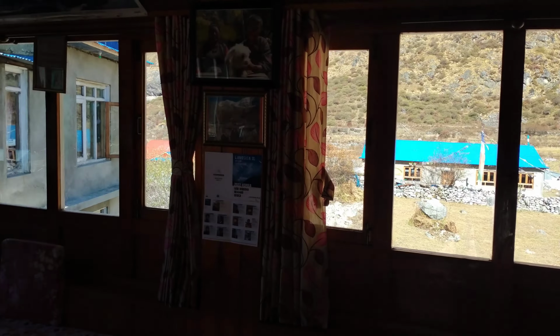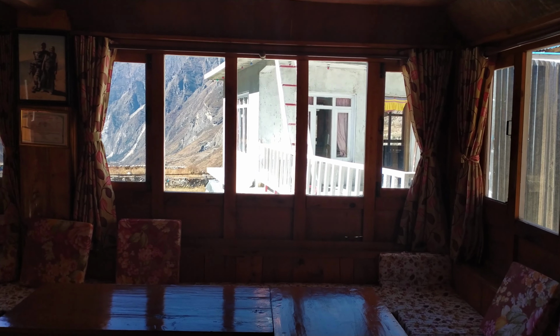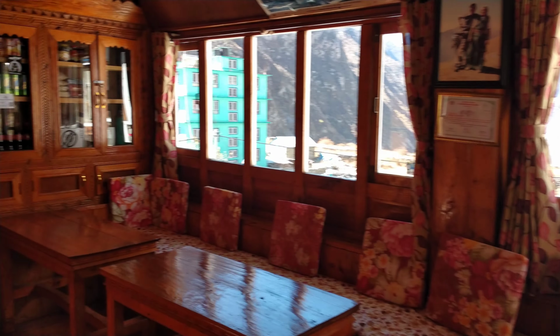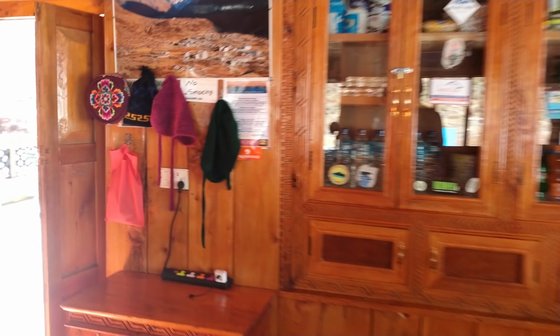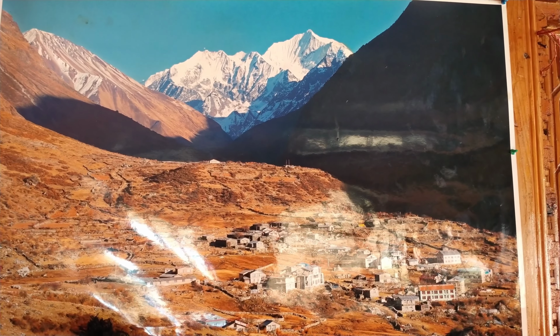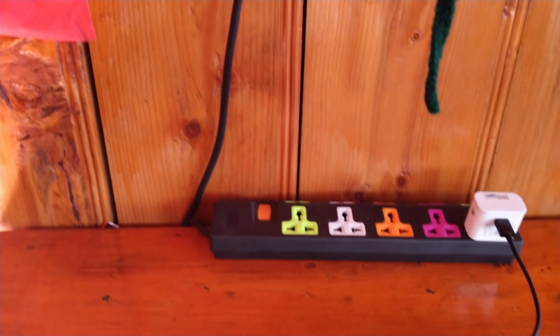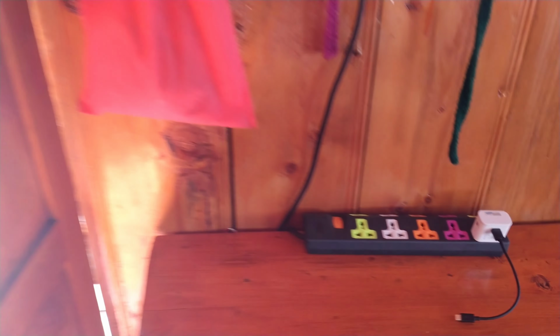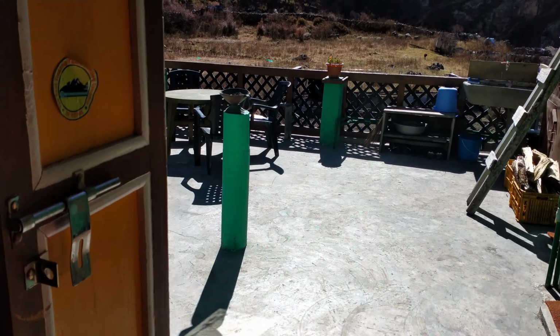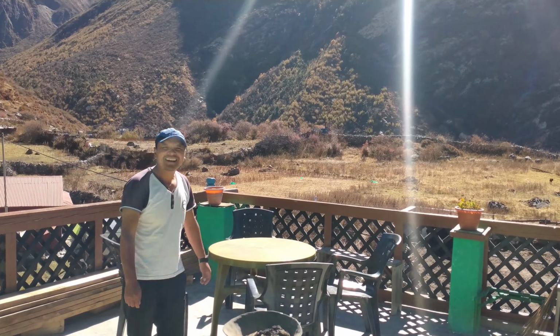This is one of the nicer tea house / guest house. All right, let's go downstairs. Oh wow, check this out right here. So here's where we are. It's the Langtang Valley or Langtang Village. Okay, and they have a bunch of places for you to recharge your electronic devices. So this is our host.